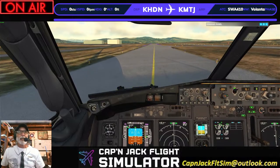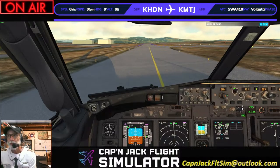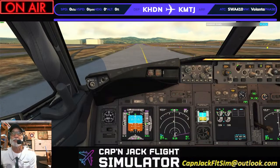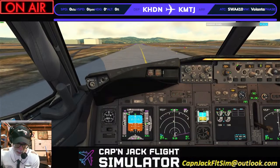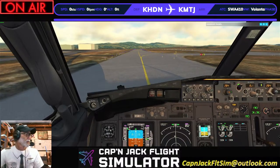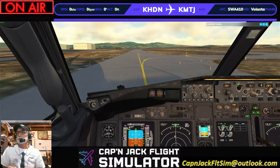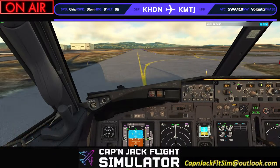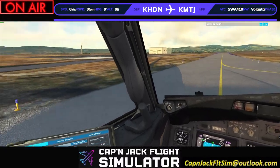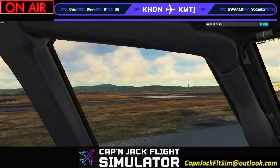Takeoff flap setting is one, Dave. Flaps one. We can see on the indicator here. In the 737, this is your flaps indicator. So takeoff flaps is takeoff one. So there you go. Hayden, Colorado, just west of Steamboat Springs.